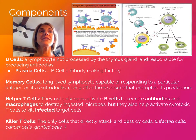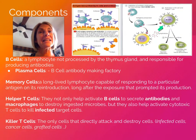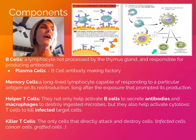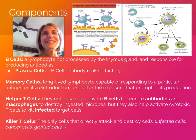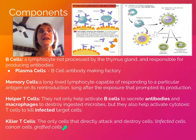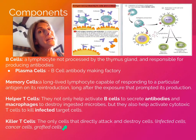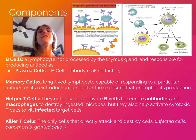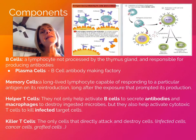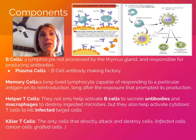So if it's non-self, it starts releasing interleukins and calls the B cells to come and take care of it if it is in the extracellular fluids, or it calls a killer T cell to come to the rescue, and the killer T cell is the only cell that can directly kill any of your cells. So if your cell is infected, it's going to get rid of your cell. If your cell has become a cancerous cell, it's going to get rid of that cancerous cell. If you got this wonderful kidney from your friend and they don't match, it's going to kill those kidney cells. So that's the job of the killer T cell.